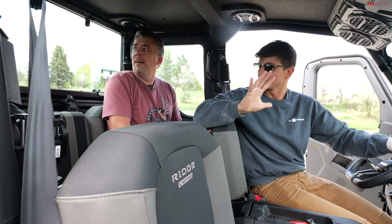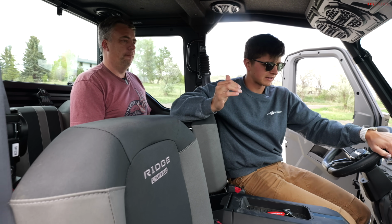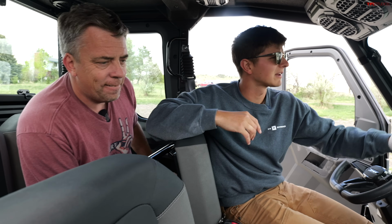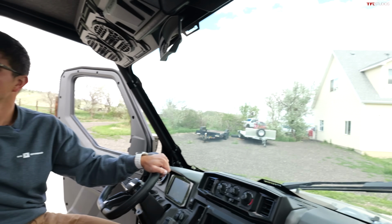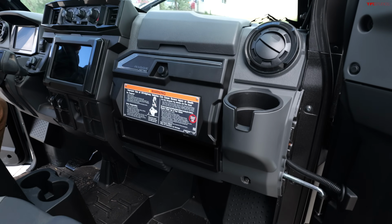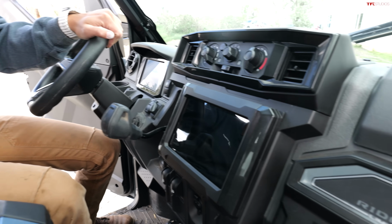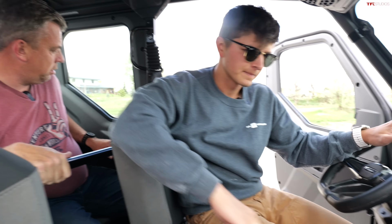These are both 5-seaters, so they're spec'd very similar. They're definitely very much direct competitors. This windshield doesn't open up. So there are quite a few differences between them, but a shocking amount of similarity. Yeah, and before we get on the trail, we should take a look at the tires. So let's look at the tires first.